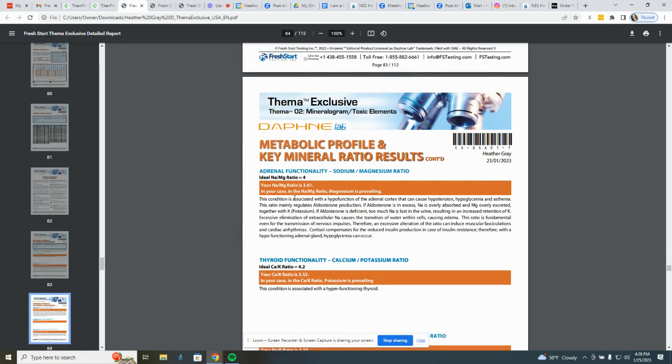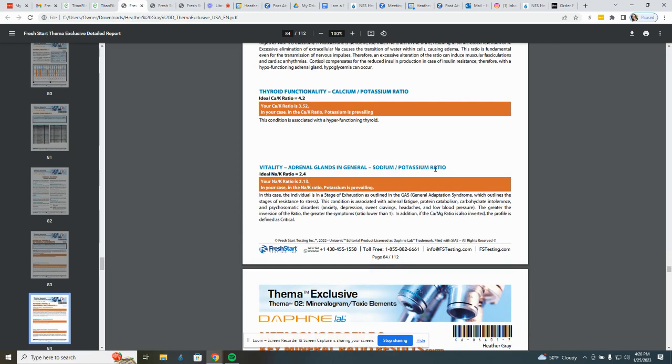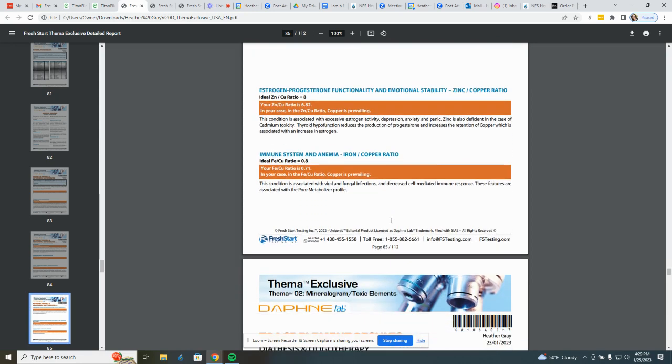There's an adrenal ratio that's off. Sodium, magnesium, thyroid, calcium, potassium, adrenal, again, sodium, potassium. Oof, that one's really off. Parathyroid, pancreas, insulin. Yep. Estrogen. Immune system and anemia, iron copper ratio. This condition is associated with viral and fungal infections and decreased cell-mediated immune response. These features are associated with a poor metabolism profile.